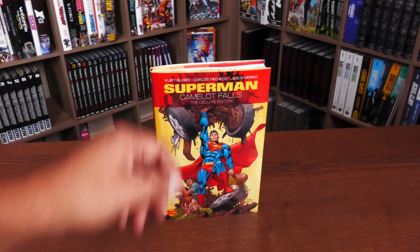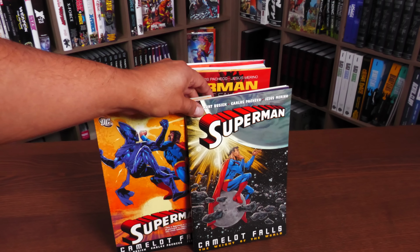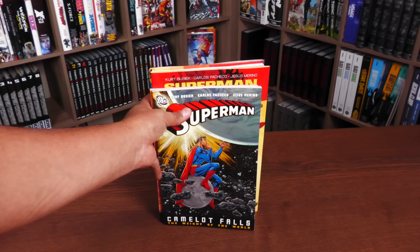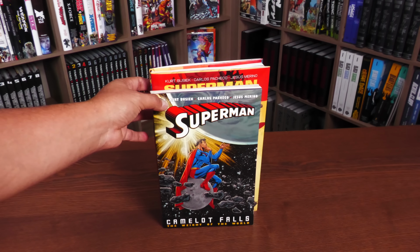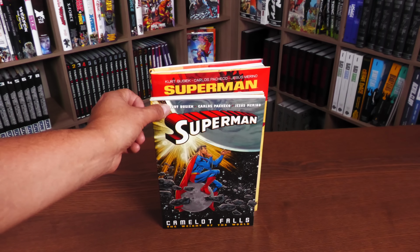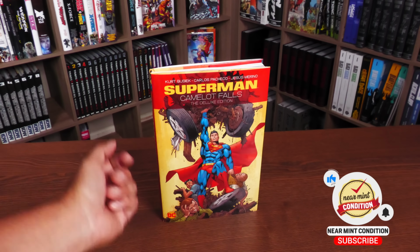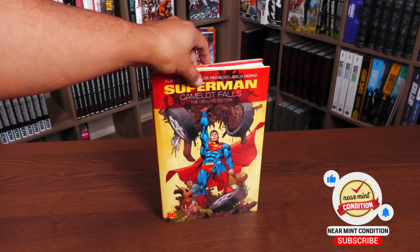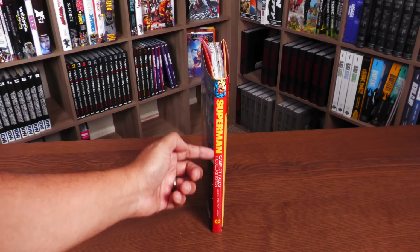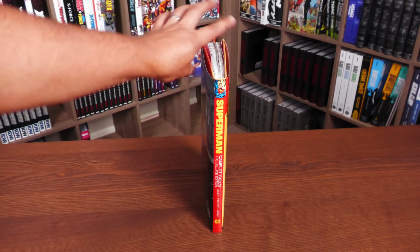Now, the stories found in here can be found in two separate trade paperbacks or two standard size hardcovers. Practically the same thing. So for the first time, though, we are getting it in deluxe edition, meaning that the trim size of the paper is bigger than that of your comic books or trade paperbacks. We'll do a little comparison with the artwork here in a bit, but here's this amazing image from Carlos Pacheco. My gosh. And then the spine of the book right here with Superman up there, Superman Camelot Falls, the deluxe edition, Busiek, Pacheco, Merino, and then the DC logo.